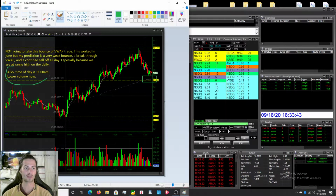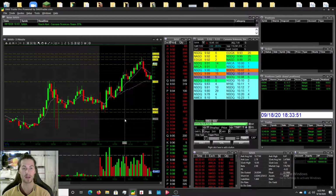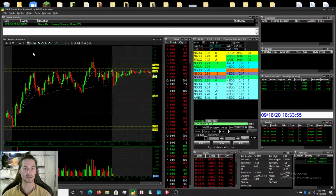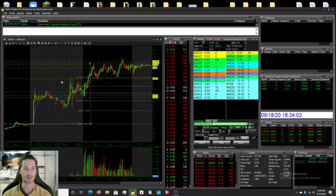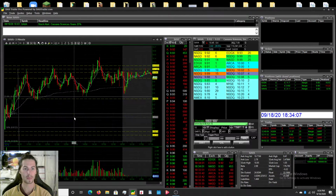Also it was 11 a.m. This is a perfect example of the kind of market we're in right now. Normally the bounce off VWAP is a trade I will always take. In hindsight, why did I not take this? It's a perfect setup. If you take a measured move from the high of day at that point, look how nicely it lines up with VWAP.